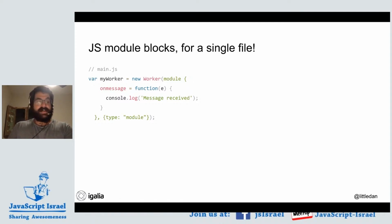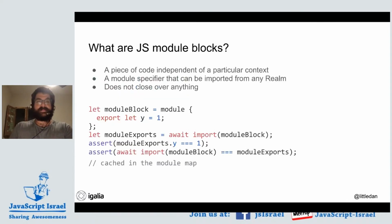Sometimes people have libraries that are reused in different environments, and there's no clear way to break it into multiple files that could be deployed everywhere. And so a module block is a piece of code that's independent of a particular context. It could be used in the place where you define it, or it could also be used out in a worker. But workers don't share anything with the place they were launched from.